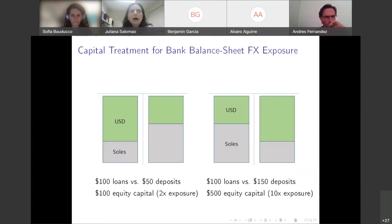So here we provide an example for Peru. If you're exposed $50 in loans, so if you have $100 of loans and only 50 of these dollars are coming from deposits in dollars, you're going to need 2 times the exposure. If you are exposed $50 in deposits, so you have $50 more deposits than loans that you're giving, you're going to need 10 times the exposure. So it's quite prohibitive in terms of cost to post capital to hold a mismatched balance sheet. And this is why we see, in the picture I showed you before, this close tracking.